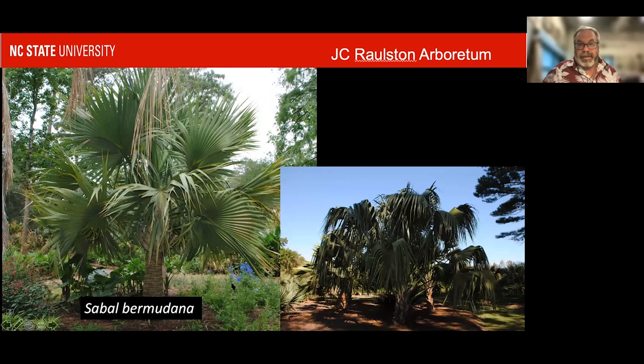Sabal bermudana has always been interesting to me in that these split leaf bases tend to fall off by themselves as it gets some age, and so you get that ringed trunk. It is from Bermuda, but has proven to be really surprisingly hardy, to zone 8A. It's got simply massive costapalmate leaves, these kind of leaves that are folded over, that give this really graceful appearance with age. It grows about 20 feet tall with really, really stout trunks. I really think that we should be evaluating more of this Sabal bermudana as a landscape plant. I think it has a lot of potential.